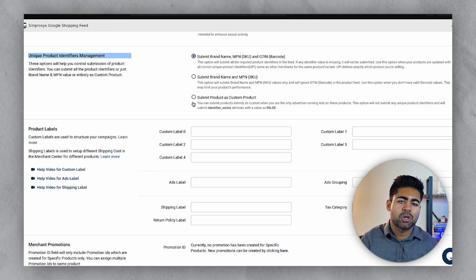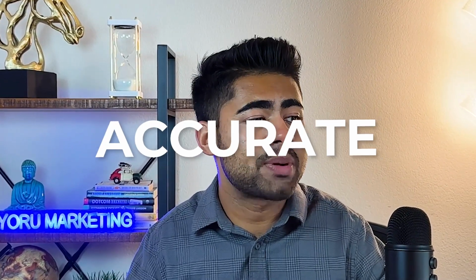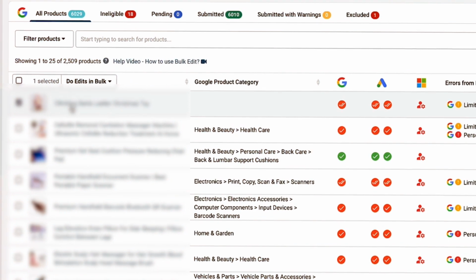These are all things which are optional, but very important for the product feed strategy approach if you want to ensure everything is filled out properly. Once all of that information in the backend is done, once all the raw information is as accurate as possible, we now go onto the actual product level optimizations. And what I mean by that is the actual product itself.